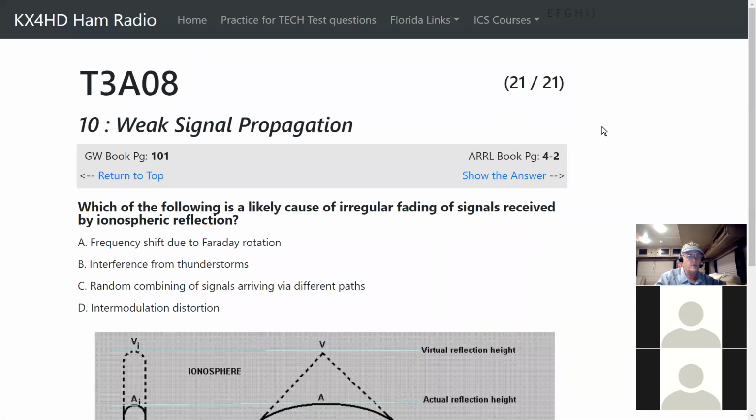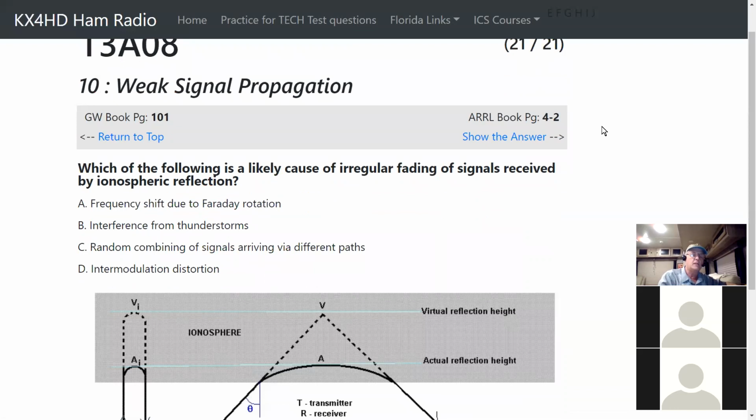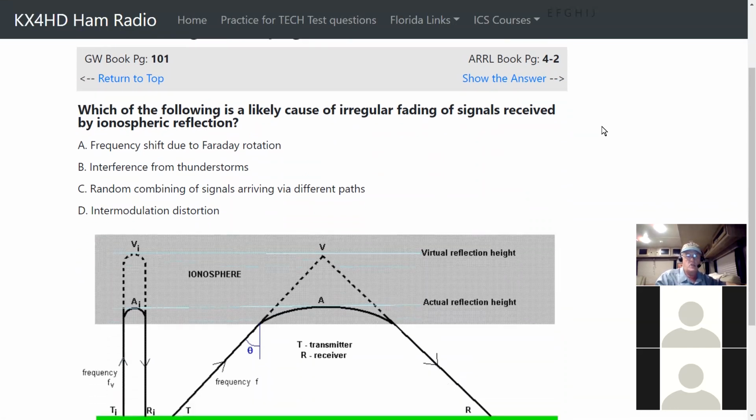All right, last question for tonight. Which of the following is a likely cause of irregular fading of signals received by ionospheric reflection? Frequency shift due to Faraday rotation, interference from thunderstorms, random combining of signals arriving via different paths, or intermodulation distortion.